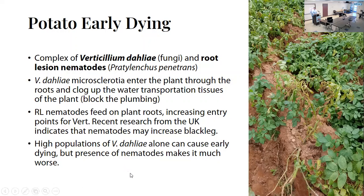Just a little refresher on potato early dying for those that are not as familiar. Most of you will be. Potato early dying is largely a complex of Verticillium dahliae, which is a fungus that lives in the soil, and root lesion nematodes, which are microscopic worms that live in the soil. And we're particularly interested in the species called Pratylenchus penetrans.